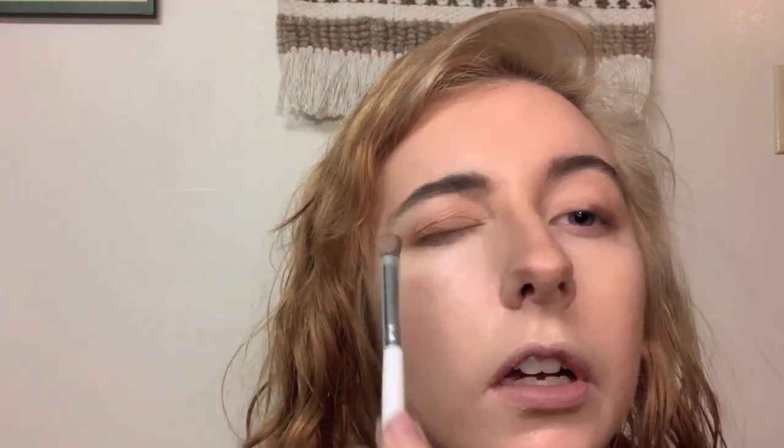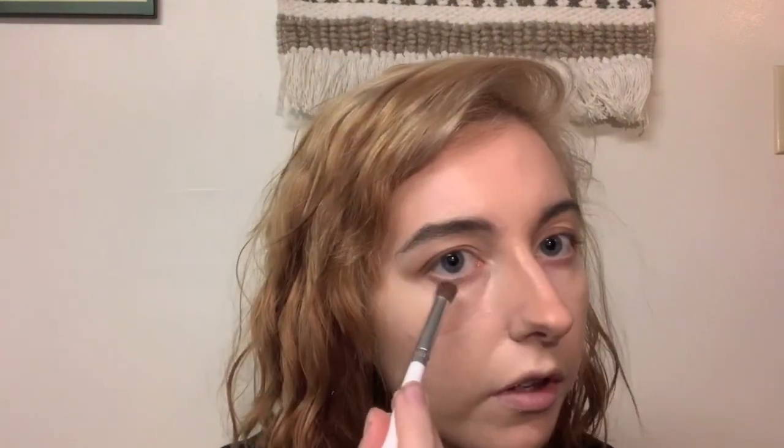So next I'm going to go in with the shade Dreamer and just darken it up a little bit. Whoops, might have been too much. Let's spread you on the other eye real quick. So this doesn't really look that pretty right now, but I promise I am going somewhere with this. Not like physically going anywhere, because thank you COVID-19, but theoretically something is going to happen with this look.